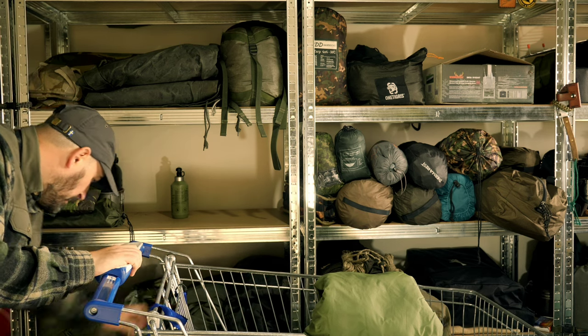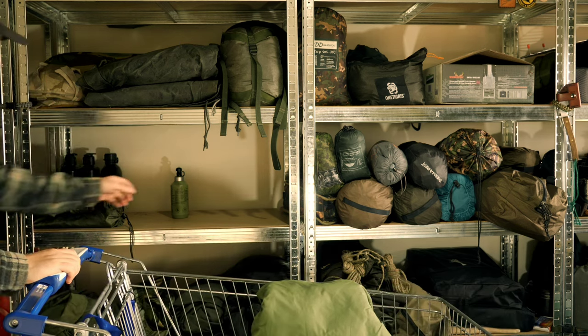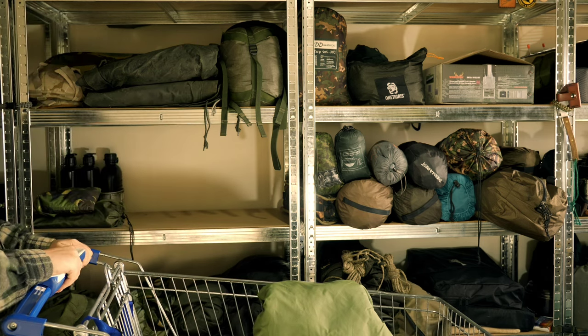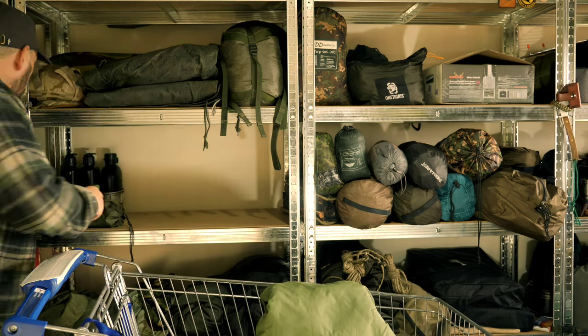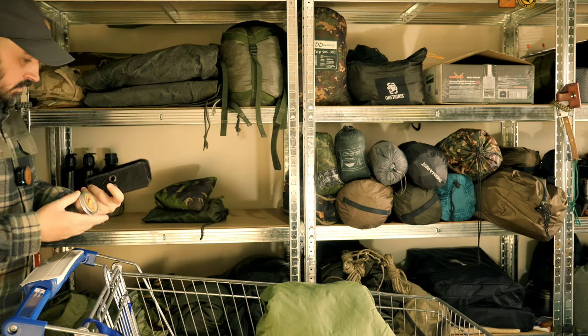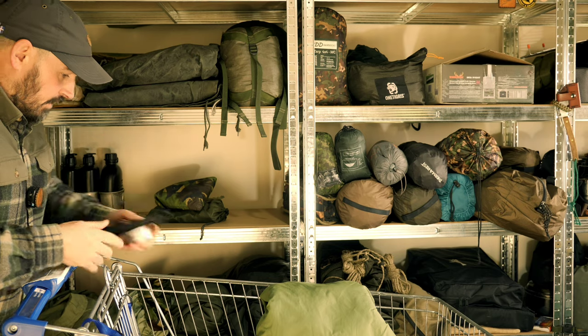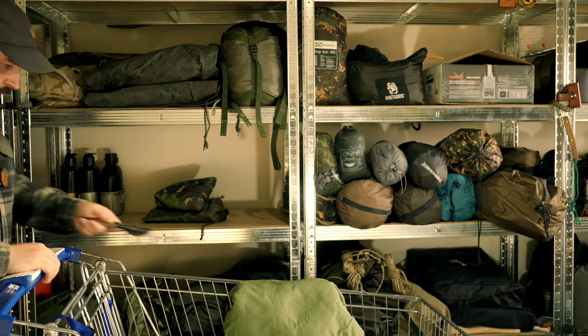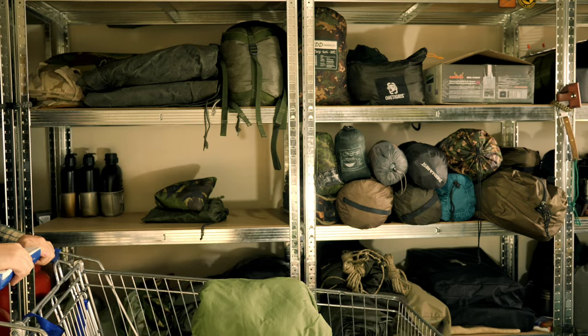Couple of British Army bivvies, some fuel, stove. Have we got? Oh, what's this? Yes, we'll have that. Oh, and a nice cutlery set. Sorted.